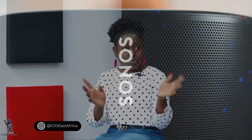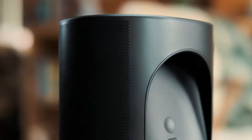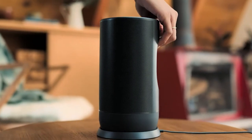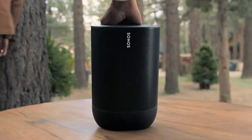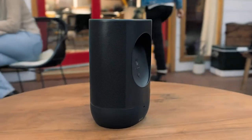But the disadvantage of exposing it to water a lot is that it's covered with a wire mesh, so you have to clean it as soon as possible after the rain, or if there was an accident, so that you avoid rusting. It also comes with voice assistants like Amazon Alexa and Google Assistant. You can also connect it via Bluetooth, which I like.